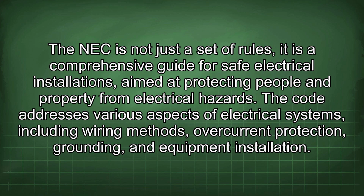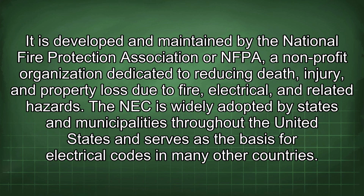The NEC is not just a set of rules, it is a comprehensive guide for safe electrical installations aimed at protecting people and property from electrical hazards. The code addresses various aspects of electrical systems, including wiring methods, overcurrent protection, grounding, and equipment installation. It is developed and maintained by the National Fire Protection Association, or NFPA, a non-profit organization dedicated to reducing death, injury, and property loss due to fire, electrical, and related hazards.